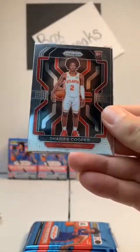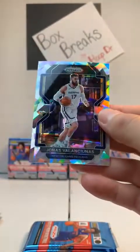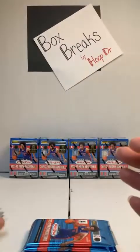Khris Middleton, Bucks. Sharife Cooper, Atlanta Hawks rookie. Jamal Murray, Nuggets. Cracked ice. Valanciunas to the Grizzlies. Hawks have had a good break, it seems like.